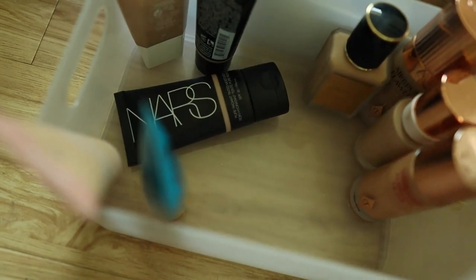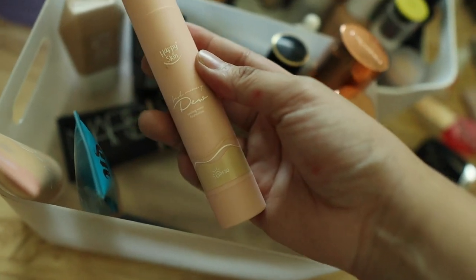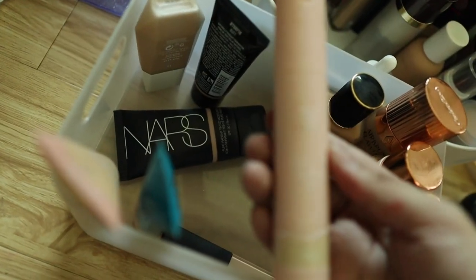And then, this one, I don't like this one. Ba't nandiyan yan? This is the new concealer that I got. This is from NARS. Also nice. This is the Happy Skin Honey Dew. Ano to? Hindi ko mabasa.